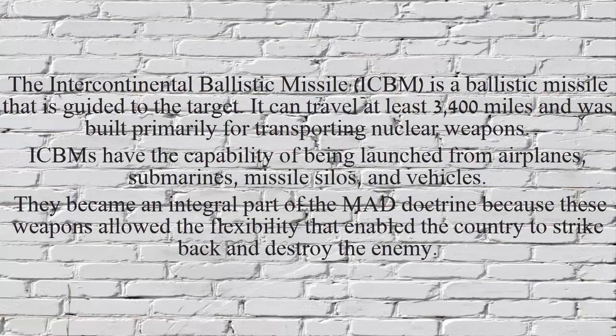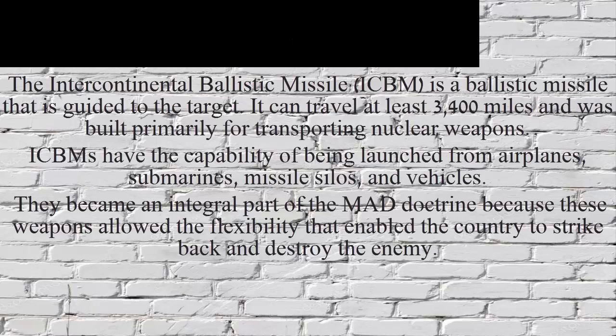The Intercontinental Ballistic Missile, ICBM, is a ballistic missile that is guided to the target. It can travel at least 3,400 miles and was built primarily for transporting nuclear weapons. ICBMs have the capability of being launched from airplanes, submarines, missile silos, and vehicles. They became an integral part of the MAD doctrine because these weapons allowed the flexibility that enabled a country to strike back and destroy the enemy.